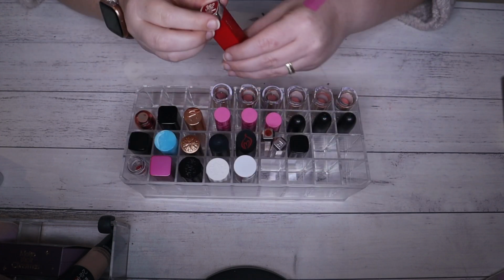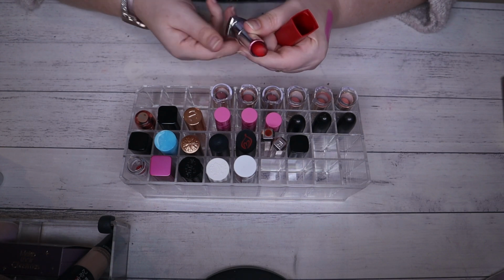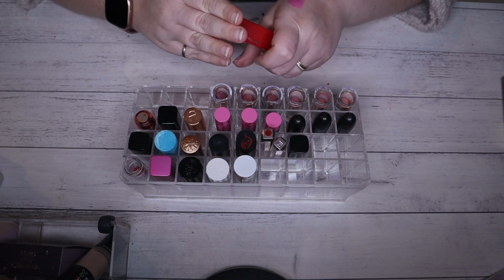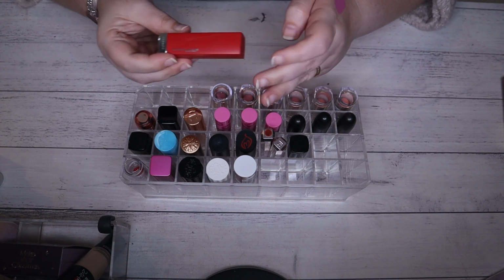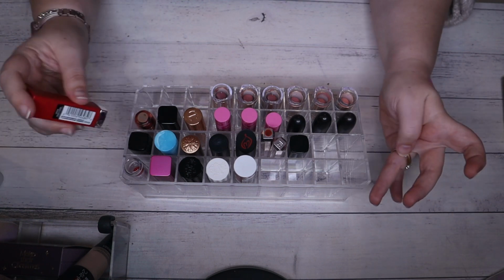This Maybelline one here is the Red for Me. Again, I'm going to declutter this one because I really do like the e.l.f. formula over this. I do like the formula, but the e.l.f. one is way better in my opinion, and e.l.f. price range is way better too.